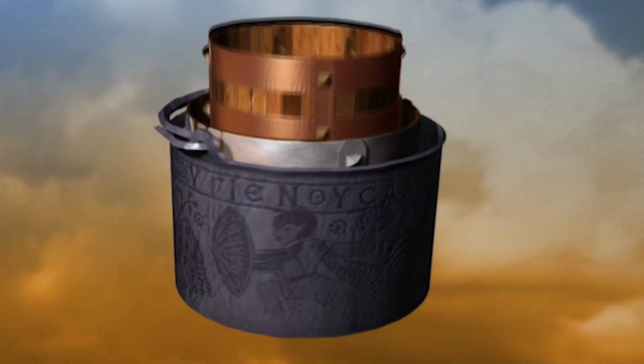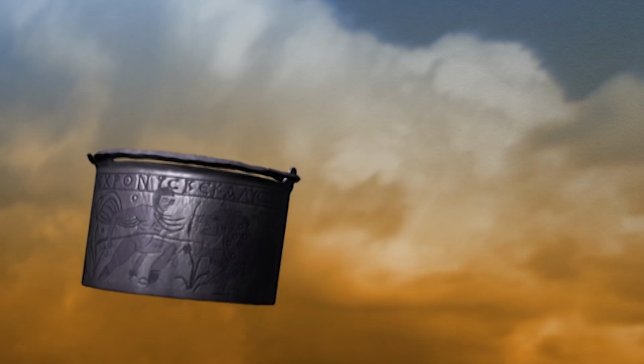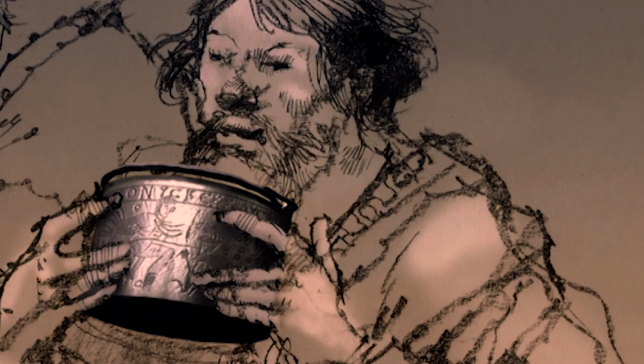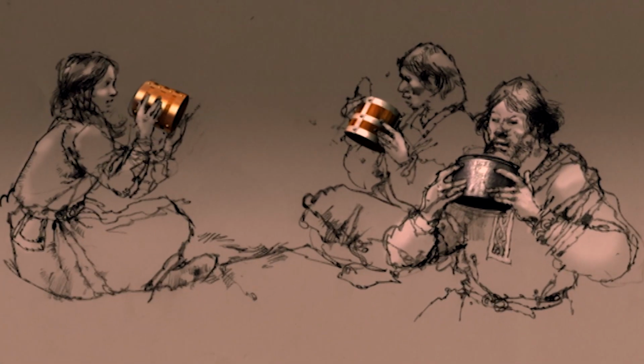We can only speculate as to how these buckets were used in Saxon life and death rituals. Perhaps they were filled with food or drink for feasting at the funeral, or for the deceased person's journey to the afterlife. Future analysis of the material inside our excavated buckets may provide the answer.